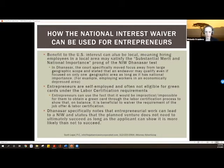Kelly, when someone has a company in the US and they want to apply for the NIW, does the company need to be a large established company, or can it be a startup? And what are the advantages and disadvantages of a startup versus an established company? Sure. So, you do not need to have an established company. For an NIW, it is possible to apply with a startup. In Dhanasar, as mentioned here, they explicitly acknowledge that some entrepreneurial ventures may fail, and the applicant doesn't have to show that it's more likely than not to succeed. So you don't have to submit an application that says this company has already succeeded.